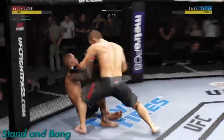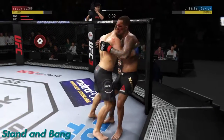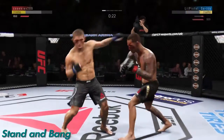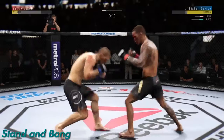Don't get too flashy. But my final prediction, I think Benito Lopez is going to catch Bermudez clean in the beginning, first or second round, and he's going to finish the fight. So I got Benito Lopez by first or second round TKO.